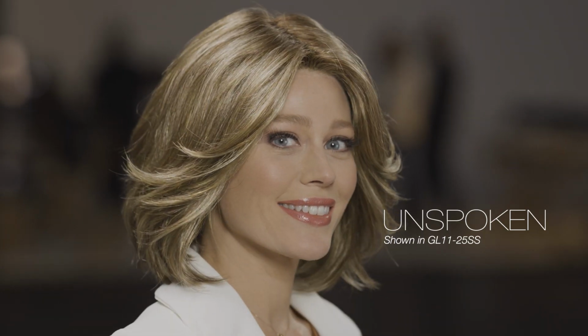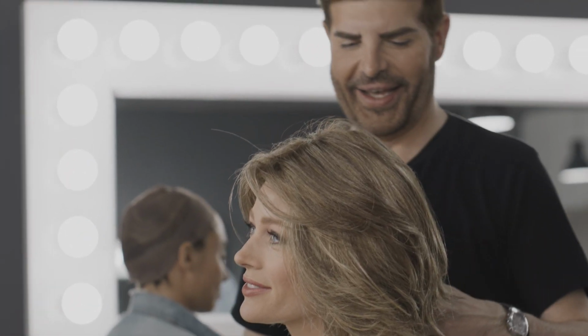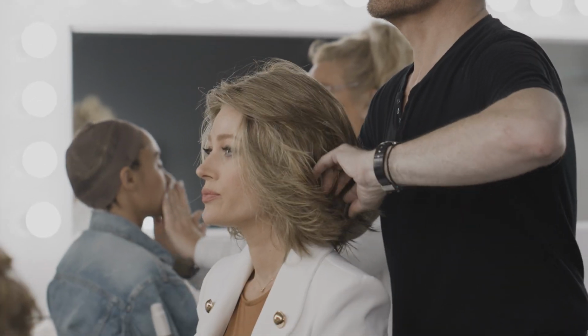Unspoken is a light, airy, mid-length bob that's perfectly undone, perfectly flattering. Style the tapered layers away from the face or bring them forward to accentuate the eyes. The style is full of unspoken subtlety, but the result is unforgettable.